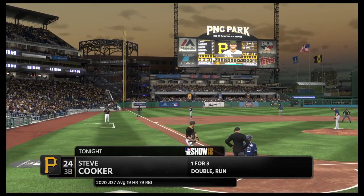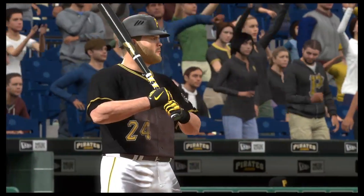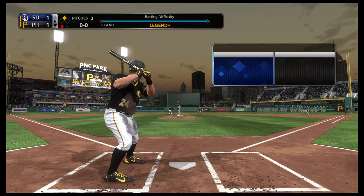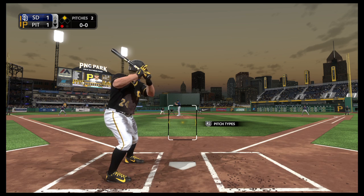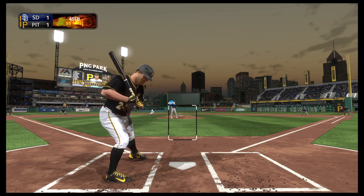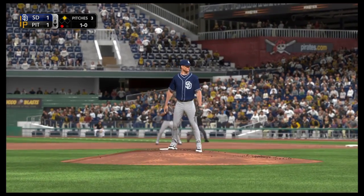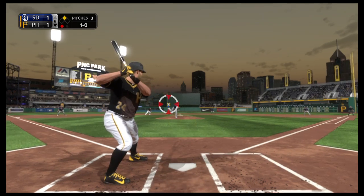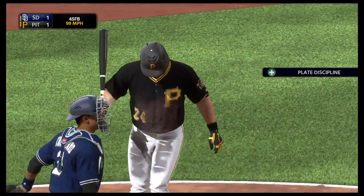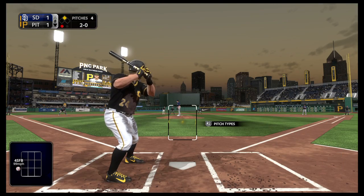Next to bat will be the Pittsburgh cleanup batter, Steve Cook. From the belt, kicks and deals. And a fastball just a bit high. And this winds up inside for a ball. 2-0 now. Not the ideal spot to be right here. 2-0 count on a real good hitter. Boy, you're going to have to make some really good pitches now.